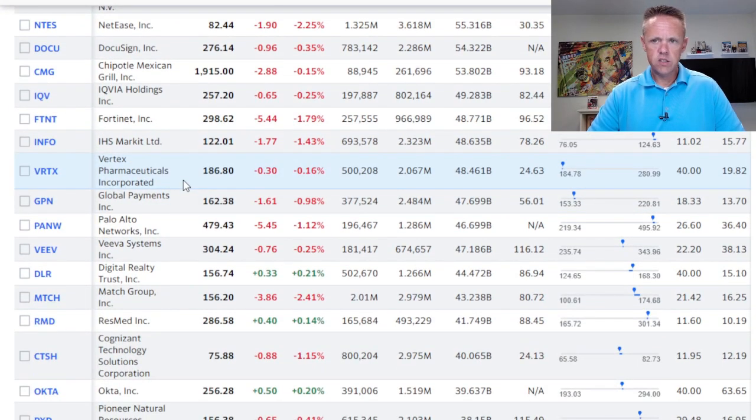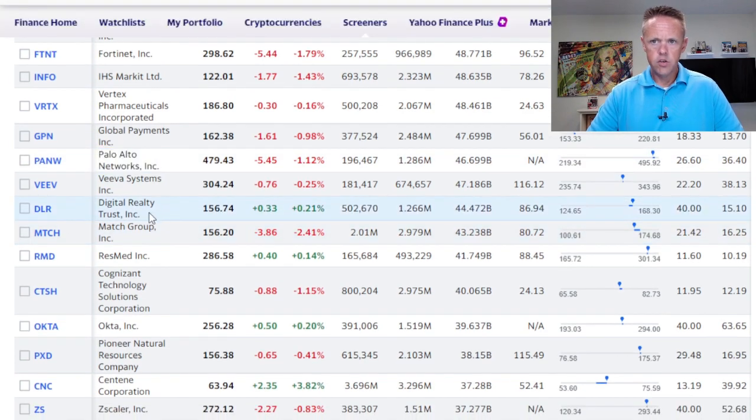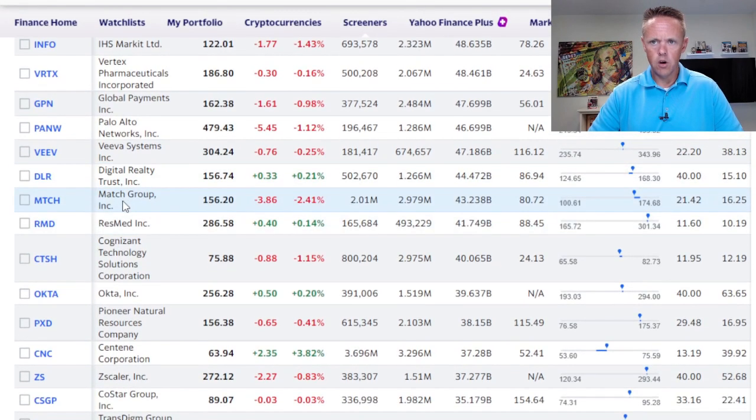All right, for the rest of this list, I'm just going to speed through and pick off the names I absolutely know for sure. Palo Alto Networks, cybersecurity, great play, easy 10 years there. Digital Realty Trust, DLR, I love this one. This is a REIT for data centers, and frankly, I need to buy into this. I've been watching it for too long.